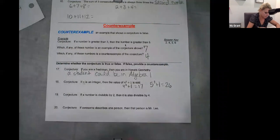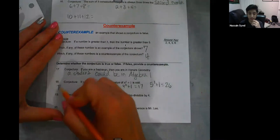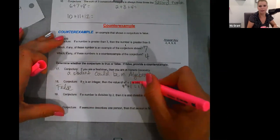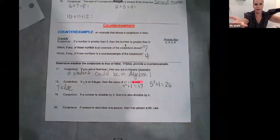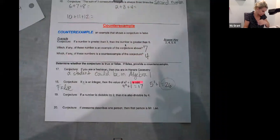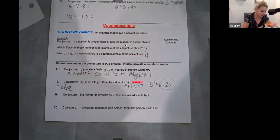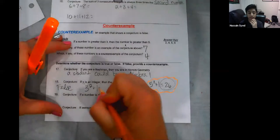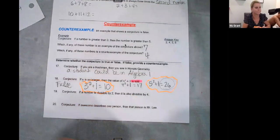Saeed, is this true or false? It's false because if you do 3 squared plus 1, that's 10. And it's saying this is supposed to be odd. Well, you just gave me one, Saeed. And look, this one too. So some counterexamples. Saeed, tell me the counterexample you gave again. 3 squared plus 1. Okay. Good.